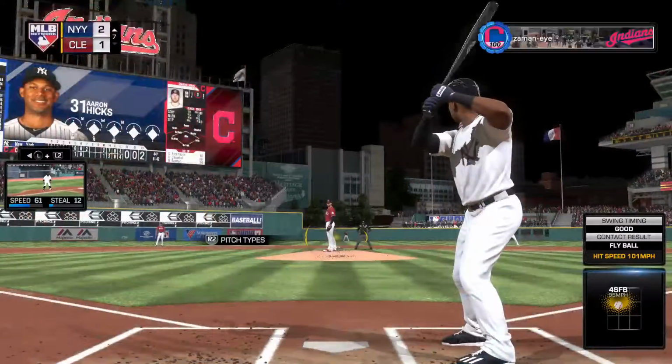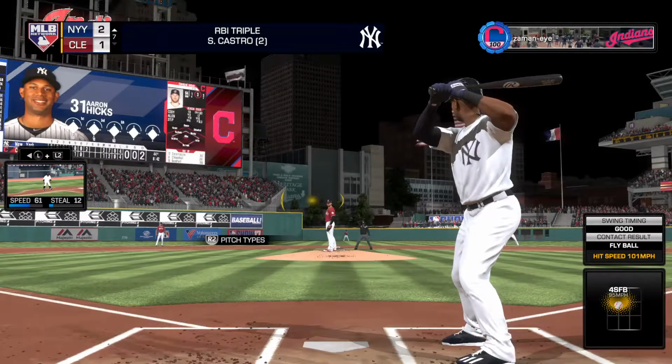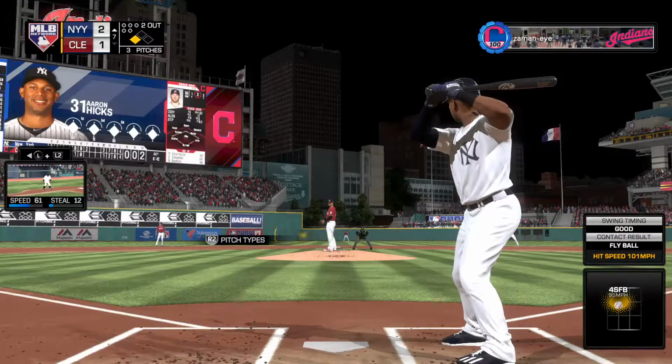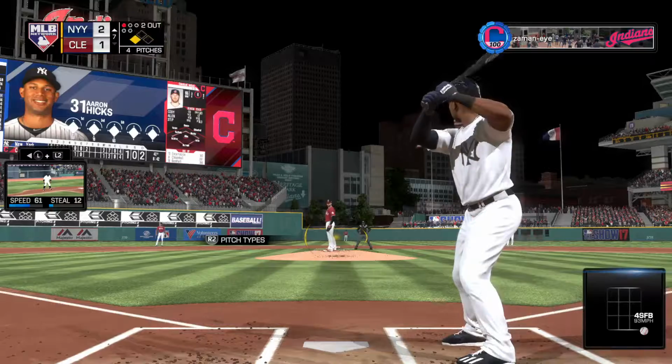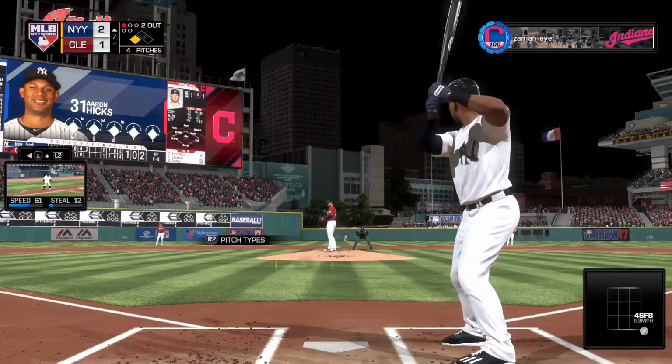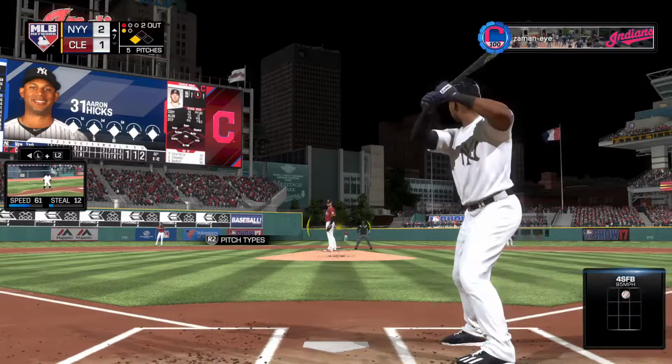Center fielder. Digging in once again, Aaron Hicks. A hit in 2 tries so far. He's set and the pitch. And there's a pitch that just misses the inside corner. He's ready. Here's the 1-0. Takes a high fastball for a strike.